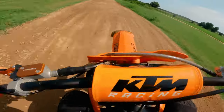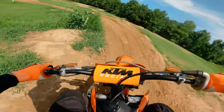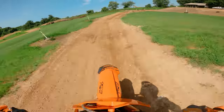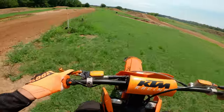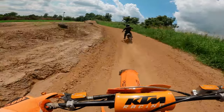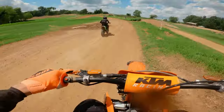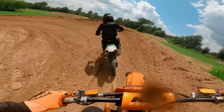Some good moisture in the track this morning, but it's already getting dry. It's like 95 degrees and full sun. Overjumped that one a little bit. Oh, this one's got some moisture in it. Woo-hoo-hoo! Oh, good, we saved it. I know he's got this next one. Oh yeah, he sent it. Love it. Yeah, it's him. Reel that berm. Reel it.